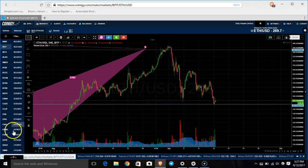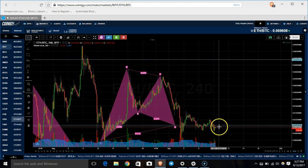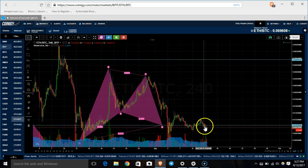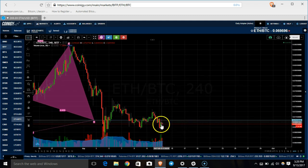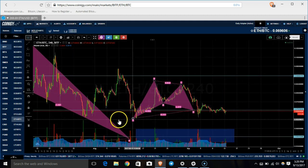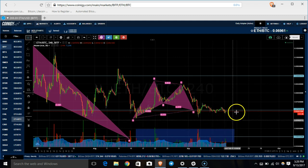So let's look at, it makes more sense to look at the Ethereum relative to Bitcoin chart. And as you can see, they're both down, and so it's just kind of sitting in this area right here. No real movement. I do like this green candle here, but just don't have a lot of movement. But we have started getting a pretty good line of support here, so we'll see.